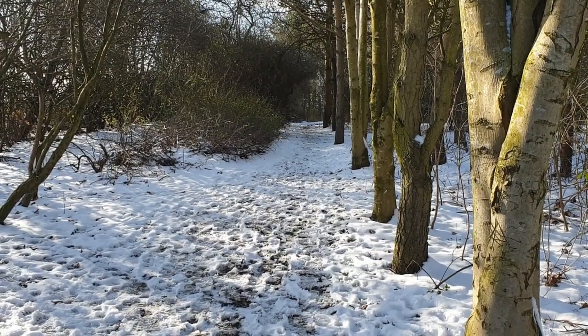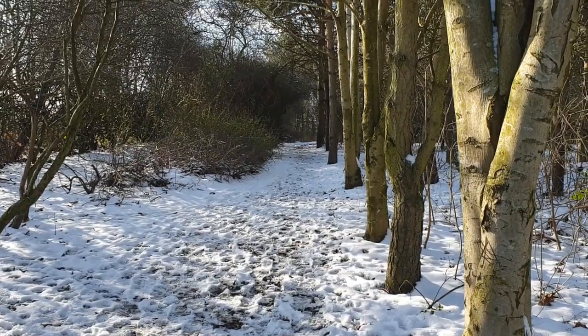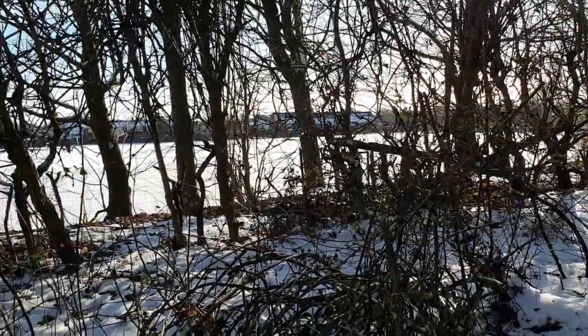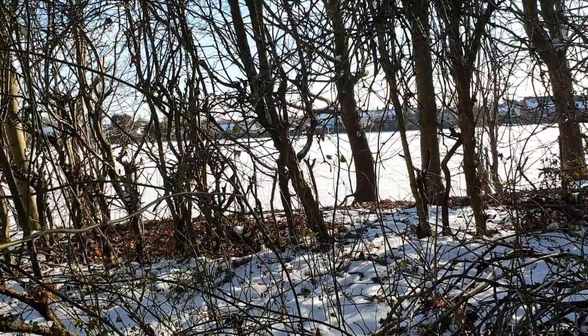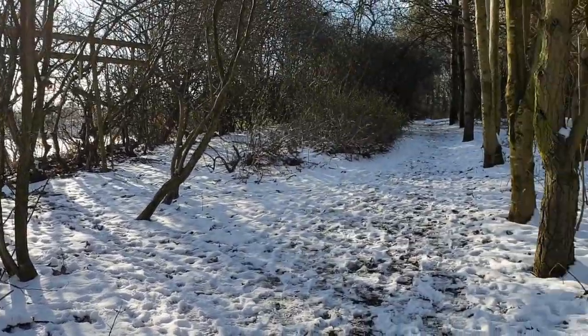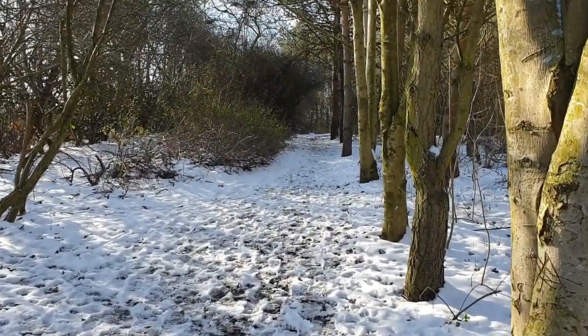So this is one of the woodland tracks right on the eastern side of Drinkfield. As you can see, there's a school field. And we're going to head back this way, heading back towards Whessoe Road.